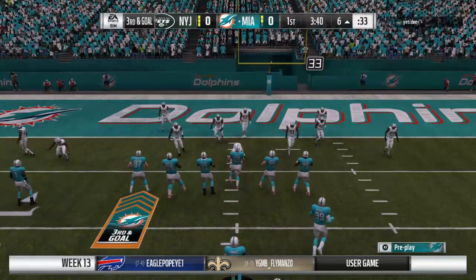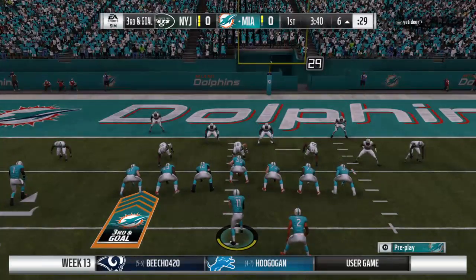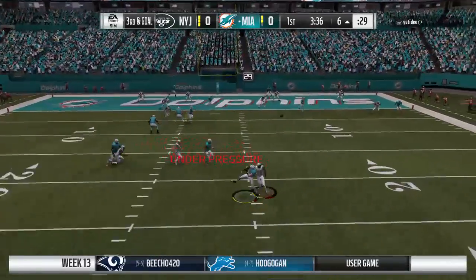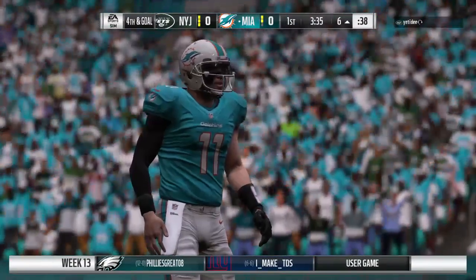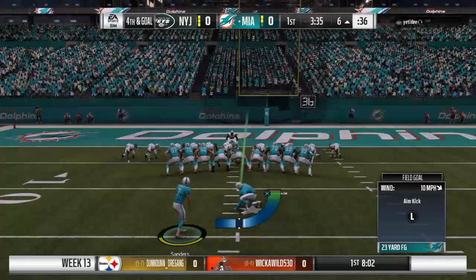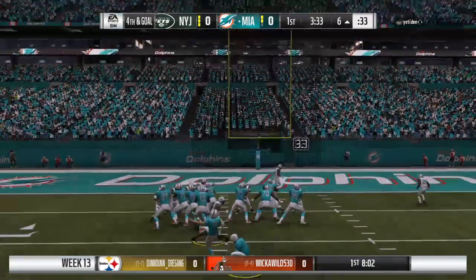Can this defense get the stop on the opening drive? Here's third and goal. From the gun, Cummings. And he's just going to throw this one out of bounds here. Nowhere to go with it, incomplete. What's the old adage, be quick but don't hurry? Well, that went right out the window there. He was hurried, harassed. That ball had to be gotten rid of, otherwise he was going to get sacked.